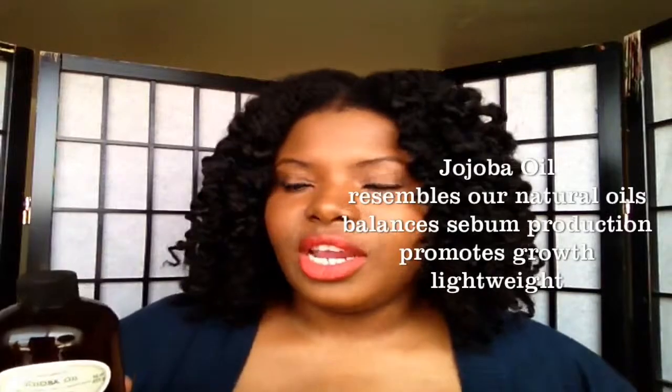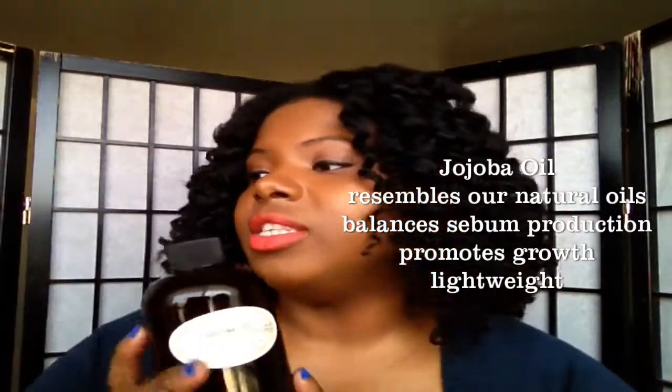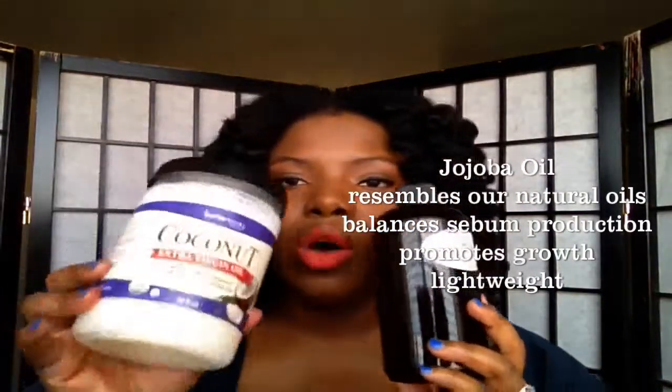Okay, now the next thing I have for you is jojoba oil. Jojoba oil is actually a wax, but it's fine enough that it fits into the oil category. Now this is the oil that most closely resembles the sebum that our hair and skin naturally produce. It is most easily absorbed into the hair and skin. It is the easiest oil for our hair and skin to absorb, and after that is coconut oil.